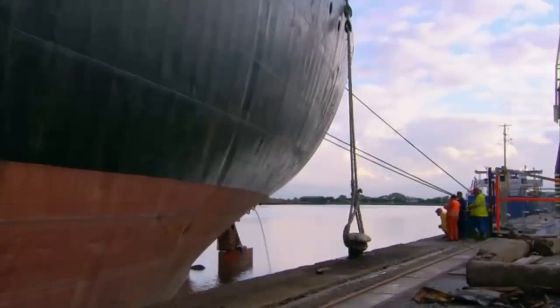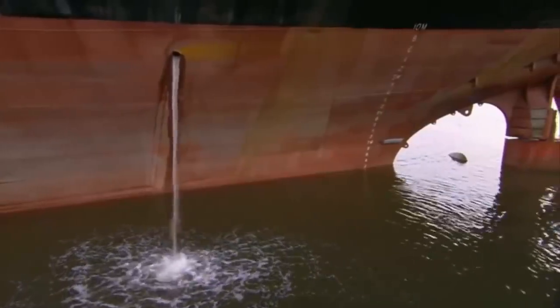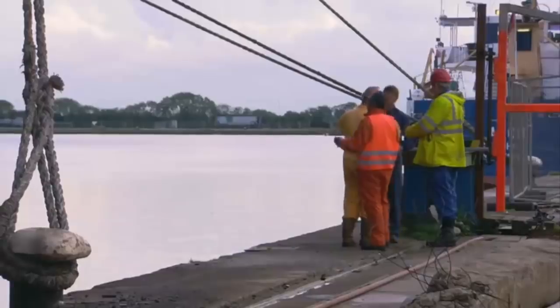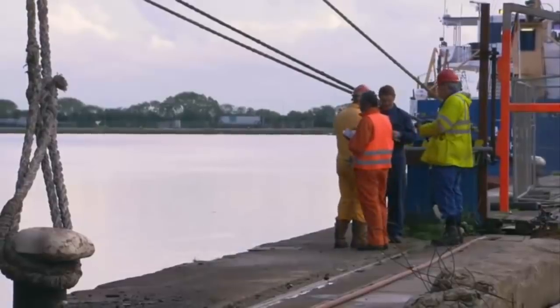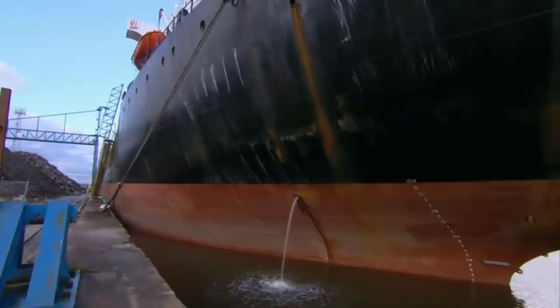Measurements are taken using the marks on the side of her hull. As the freight fills her holds, she sinks further into the water, and the marks disappear, helping the stewards to calculate the total of the weight on board. It's like the weighbridge for the lorries.